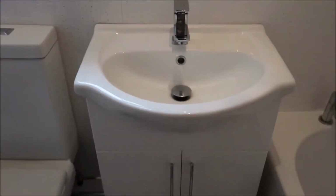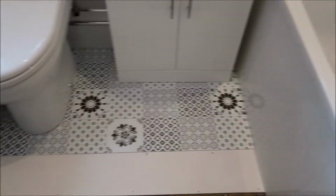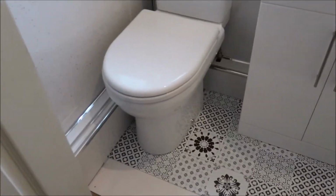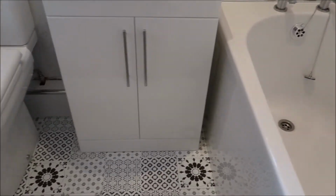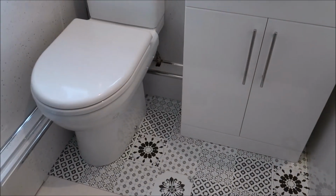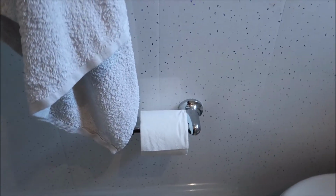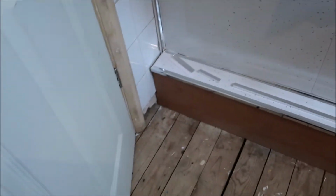Alright, so I've done quite a bit more. There's the shower panels all done. Sinks in, vanity units in. That part of the flooring I've done because I wanted to make sure that I've got floor underneath the toilet and underneath the vanity unit. So it's a nice crisp finish. Toilet's all working and plumbed in. Even put the toilet roll holder on. Still got the rest of this floor to do. And then get this wall done. So that needs doing.